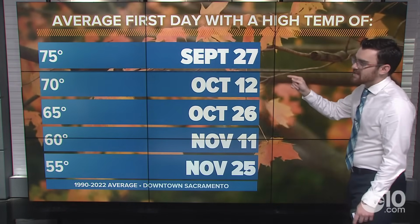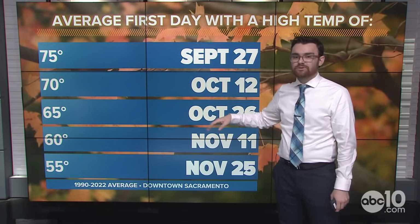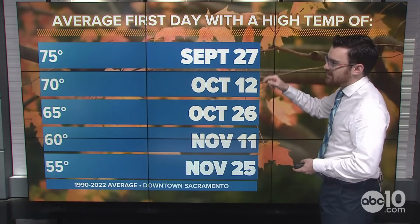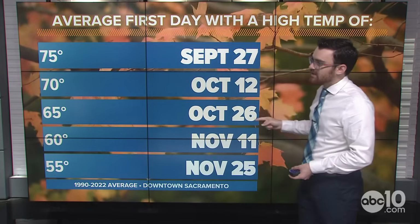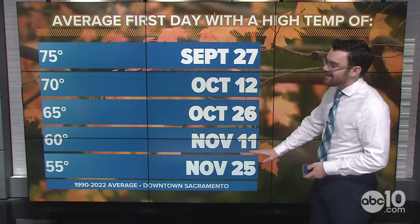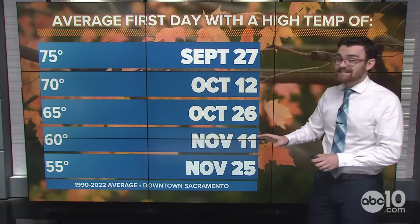Our average first day, so first fall day is what I should say, because obviously we can get these temperatures in January, February, March, but our average first fall day with a high temperature of 75 degrees or cooler is September 27th at the end of the month. Average first day with a high temp of 70 degrees or cooler, October 12th. October 26th, that first 65-degree day. Start of November, that first 60-degree day. And around Thanksgiving is that first 55-degree day in downtown Sacramento.